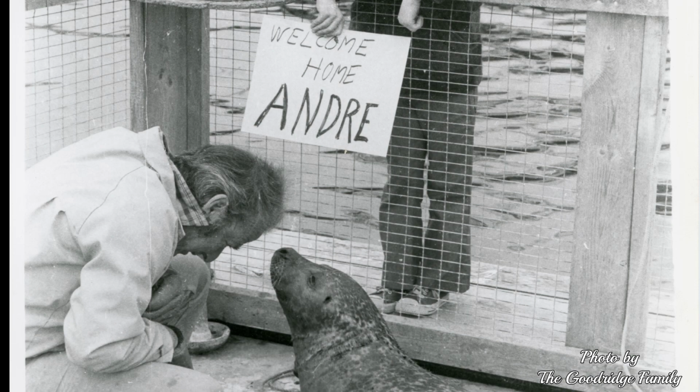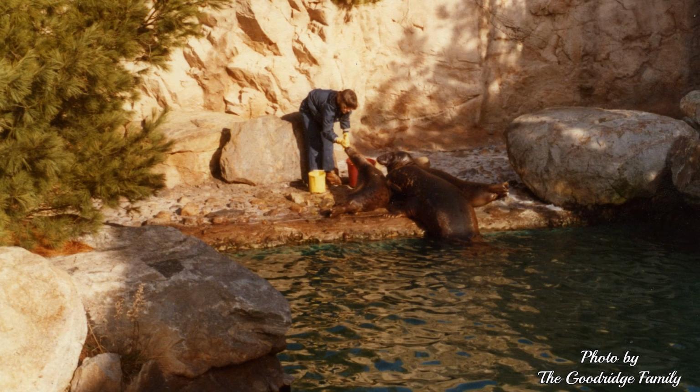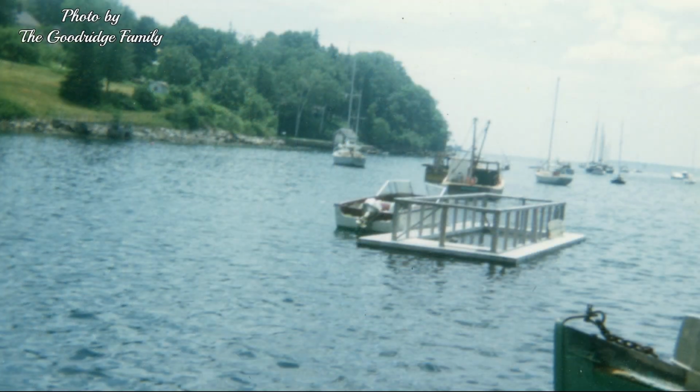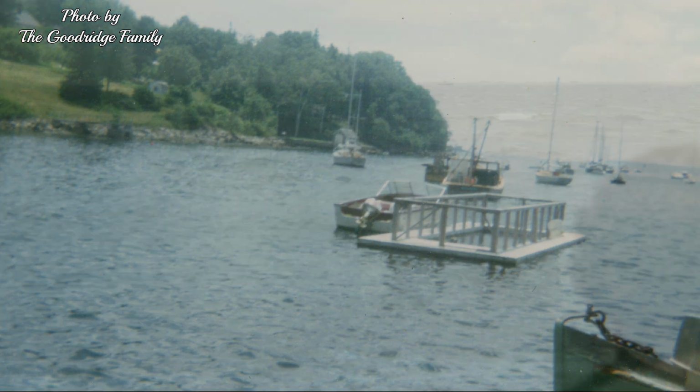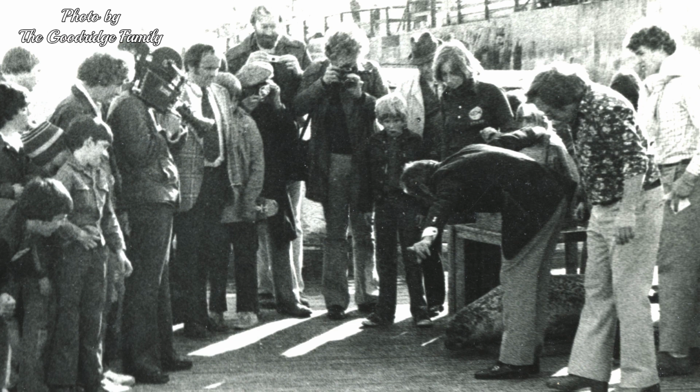This process was repeated for another 5 more years with the New England Aquarium and 4 with the Mystic Aquarium in Connecticut. Sometimes it would be as long as 6 days, but the Rockport Rockstar always returned home. By the late 1970s, television stations had determined that Andre's trip was newsworthy.